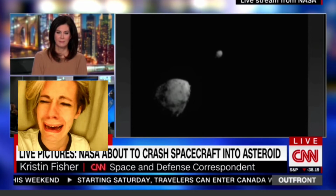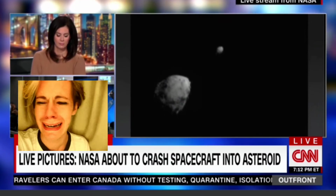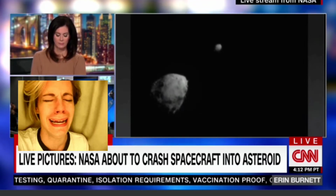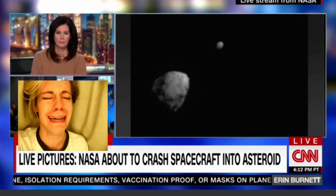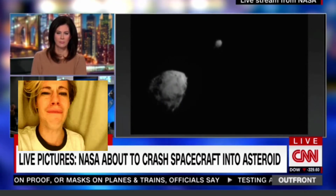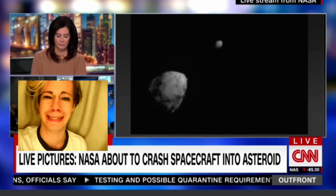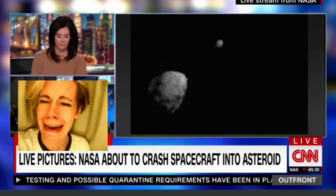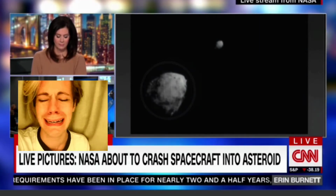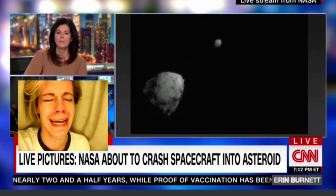That big asteroid at the center of your screen, just to the left, that is Didymos. That is what the DART spacecraft has been targeting for the better part of 10 months while it's been in space. Its target is that smaller asteroid, Dimorphos. And so this spacecraft is traveling at a speed of 4 miles per second, not per hour, 4 miles per second. It's about 14,000 miles per hour. And Aaron, it is going to, in 2 minutes, slam into that smaller asteroid on the right, Dimorphos.